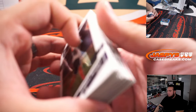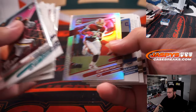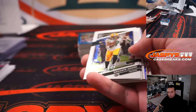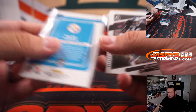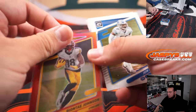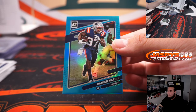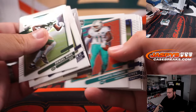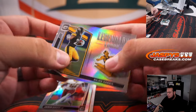All right, here we go. Last box. And Felipe Franks for the Falcons. Little Najee Harris. Steelers going to Michael Gallucci numbered to 179. Deontay Johnson. Damian Harris. Jermaine Davis. Najee Legendary Logos.